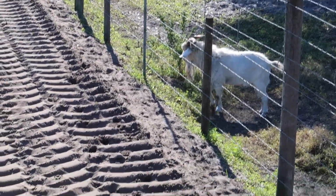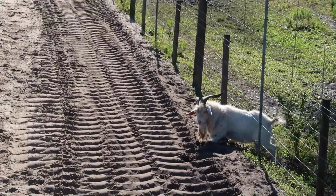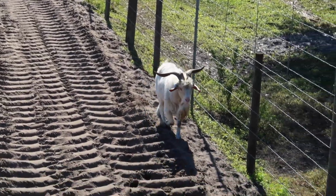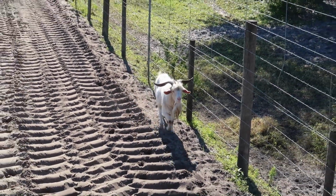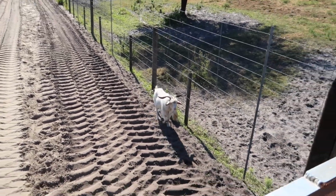Sneak under that barbed wire. I'm not telling anyone. Do it. Come on over here. I won't tell Santa. I was just joking. You want to hop on board? Come on. He hasn't started the engine yet. Get over here.